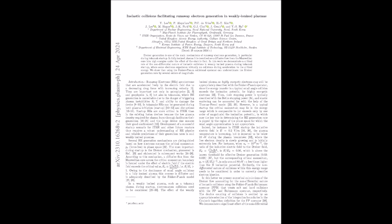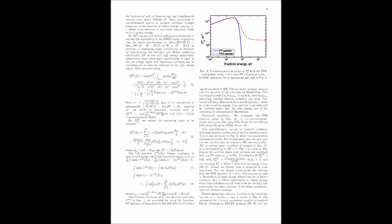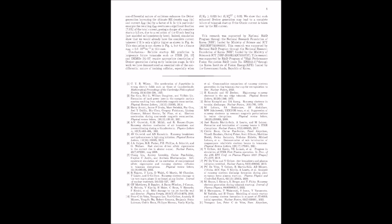Right, so the magenta curve, which includes those collisions, provides a much better fit for the FPB results, especially at low ionization. So those collisions with bound electrons are playing a significant role. A very significant role, just like we suspected. So this highlights, yet again, the importance of using a model like the FPB operator, which captures all the relevant collision processes.